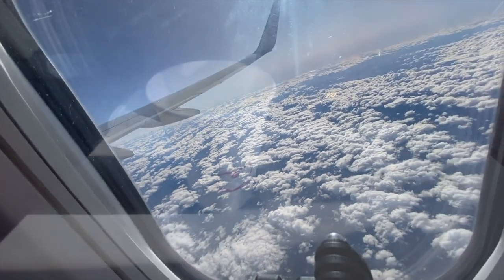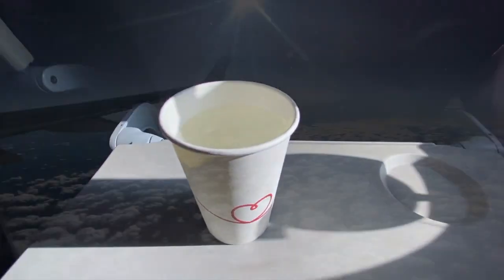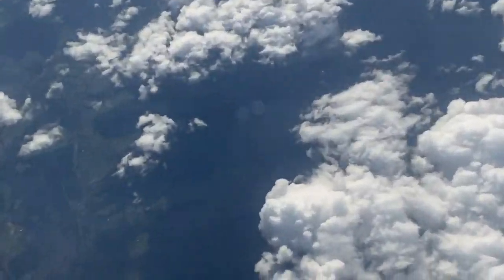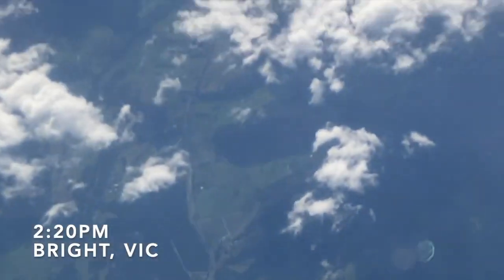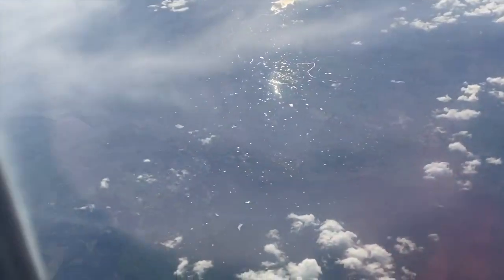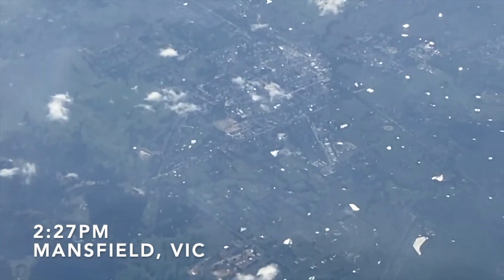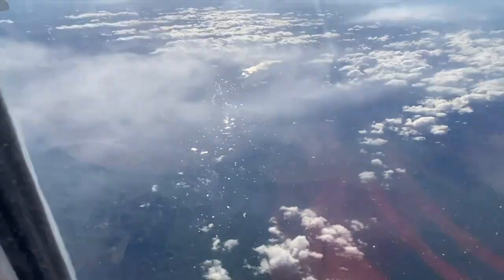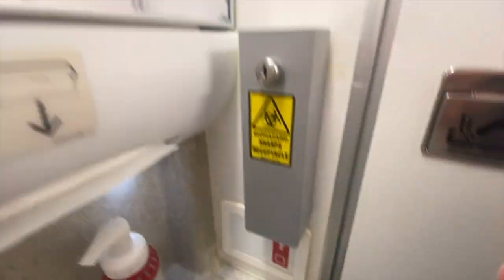Soon the cabin crew started the in-flight service, and all passengers were offered water, which surprisingly had no ice in the cup. We flew then over Bright and Mansfield in Victoria. On board the aircraft are 3 bathrooms, one in the front for business and 2 in the back for economy, with everything you'd expect to find inside.